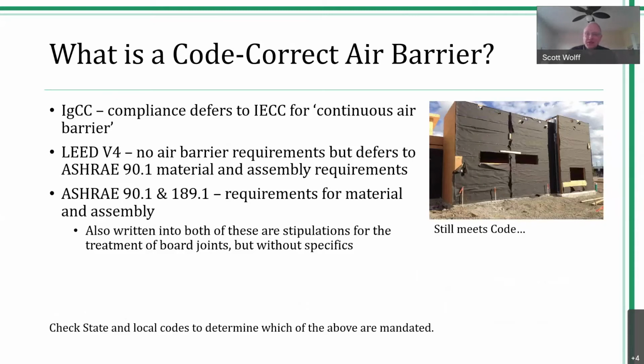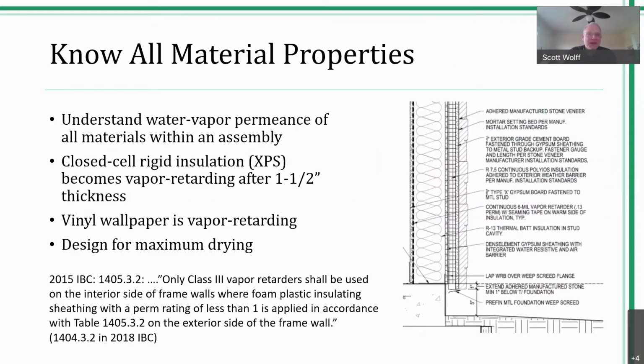And yes, this is a project not too far from where I live, so I was just kind of surprised to see that. This is just a really important slide that perhaps might not really be so much in the application detailing of air barriers, but it is important to at least acknowledge the water vapor permeance of all the materials within an assembly, and acknowledging the fact that in our world today, the requirement for the use of exterior continuous insulation is really important.